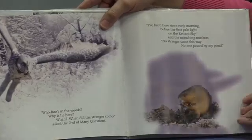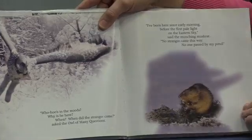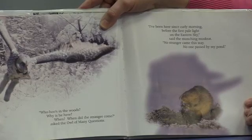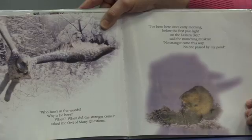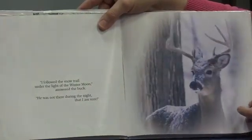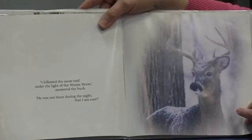Who's in the woods? Why is he here? When did the stranger come? Asked the owl of many questions. Well, I've been here since early morning before the first pale light, said the munching muskrat. No stranger came this way. No one passed by my pond. I followed the snowy trail under the light of the winter moon, answered the buck. He was not there during the night, that I am sure.